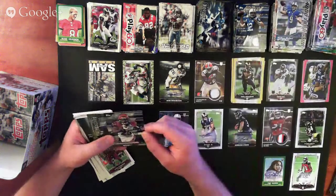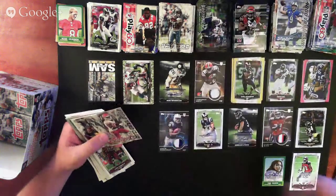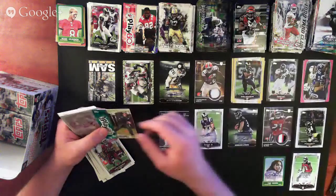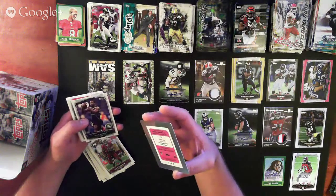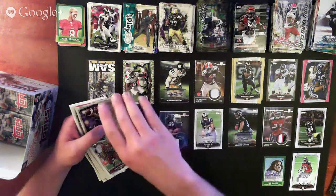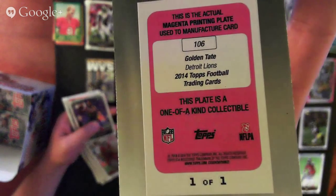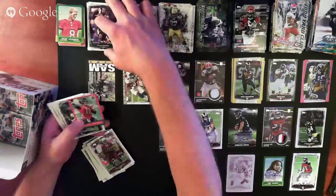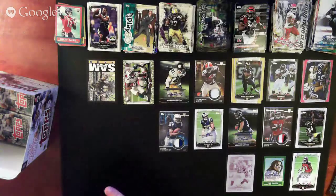4,000-yard club, Matthew Stafford. Giovani Bernard and Andre Johnson, fantasy inserts. 1,000-yard club, Jamaal Charles. Greatness Unleashed, Eddie Lacy. Play 60 insert for DeMeco Ryans for the Eagles. And we have a printing plate. It is Golden Tate for the Lions. The magenta printing plate, 1 of 1. And a code card for the Seahawks, Kevin Norwood. Mini for David Fales of the Bears. And looks like we're down to our last 2 packs.